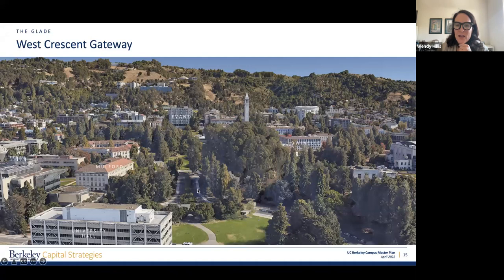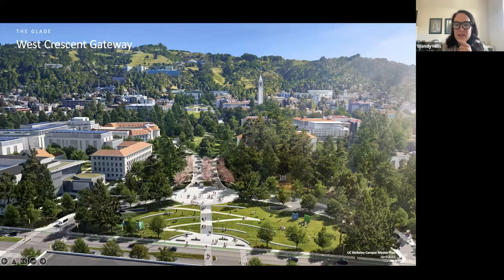On Oxford Street, entrance to campus. Here's a view. I have to say, everything looks a little, maybe perhaps not accurate, but here's a view of what we see that looking like in the future. Evans has come down. We have this low building that's been put in its place.